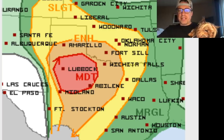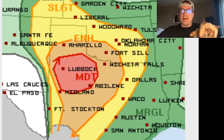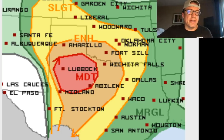So today we're going to be discussing and chasing this moderate risk across the South Plains of Texas, southern Texas Panhandle, even down into the Permian Basin. Basically includes Lubbock, down toward Midland, off to the east as well, as Gizmo's digging into my leg there. But this is the moderate risk area, and this is mainly for the threat of very large destructive hail here. This does include basically the Plainview area, down toward Midland, out toward Abilene on the I-20 corridor, and the enhanced risk goes all the way out toward Dallas.